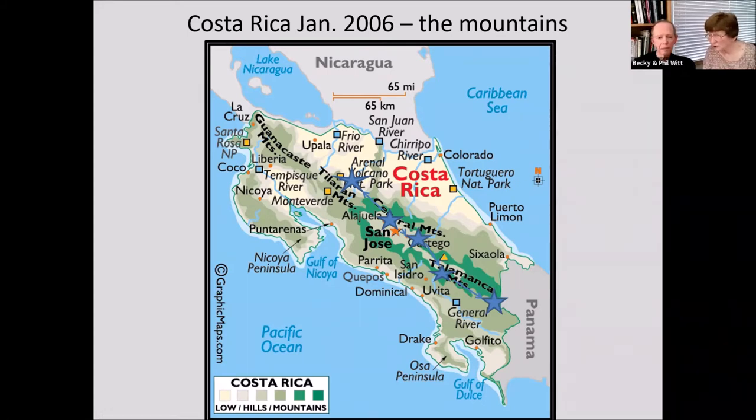Seasons here are tropical, a tropical climate year round, but it's cooler at elevation. As you go up in these mountains, sometimes you'll get down into the 40s at night. The summer or dry season is generally December through April, and the winter or rainy season is May through November, except for the Caribbean coast. We've been to Tortuguero twice.